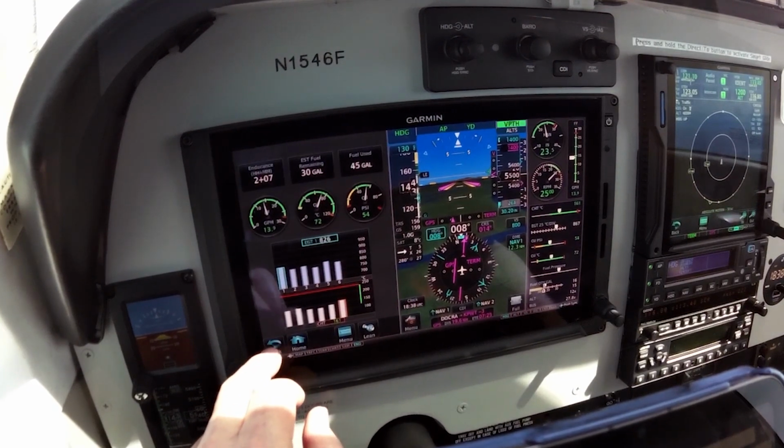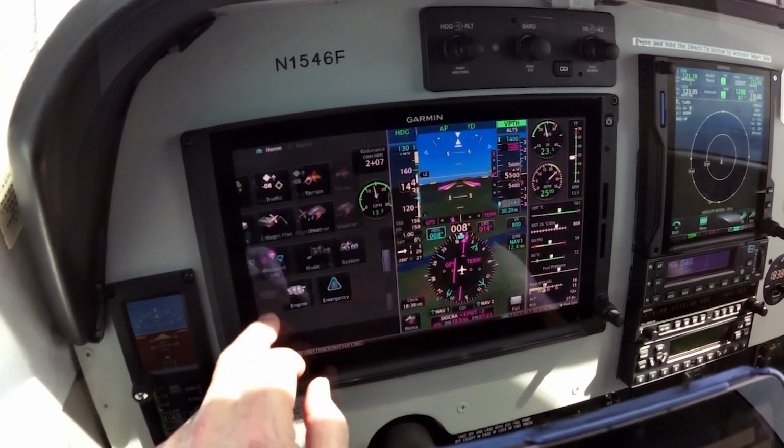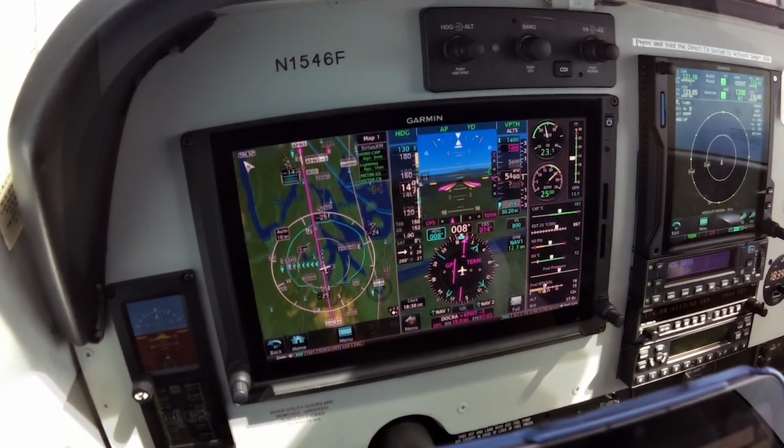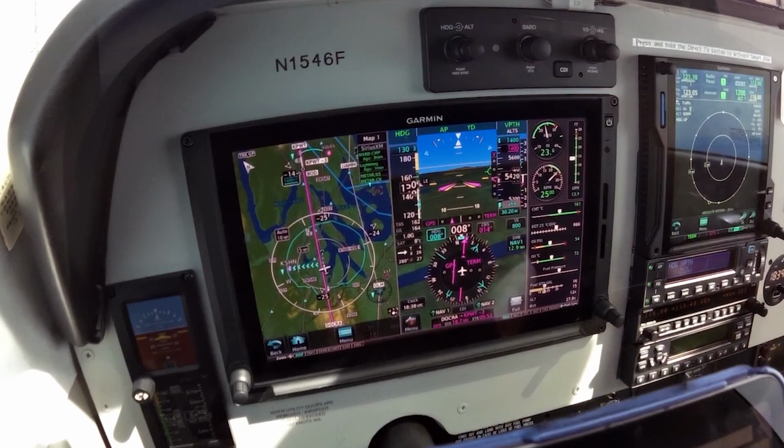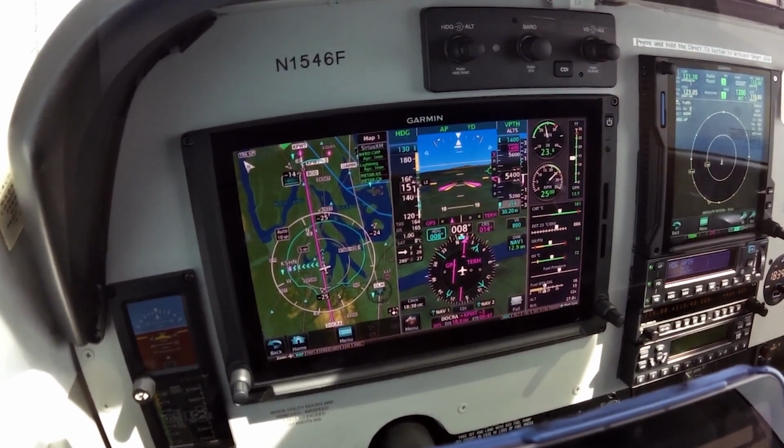I have changed the default descent angle to 2 degrees for a more comfortable rate at the speeds I typically fly in the Bonanza. As I approached Bremerton, I angled to the east to set up for a 45 entry to join the other aircraft in right traffic using runway 02.